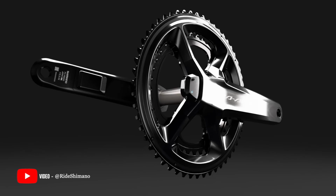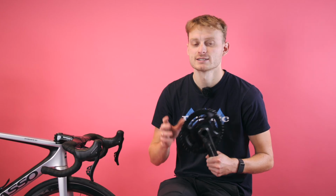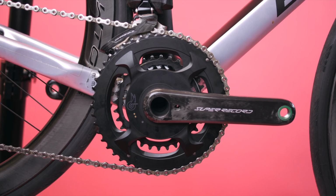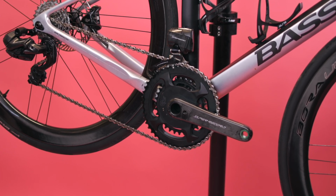In today's video, we're going to find out if it's any good. Okay, it's probably going to be good, but is it as good or even better than the competition? And is Campagnolo still a force to be reckoned with when it comes to cutting-edge performance technology? We'll start with this new power meter because it is as new as can be. Unfortunately, this is also the only part of the groupset that we haven't yet used, but let's take a look at some of the tech and what we know about it so far.